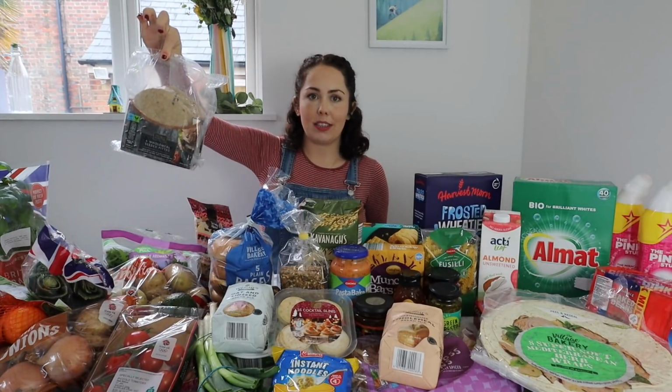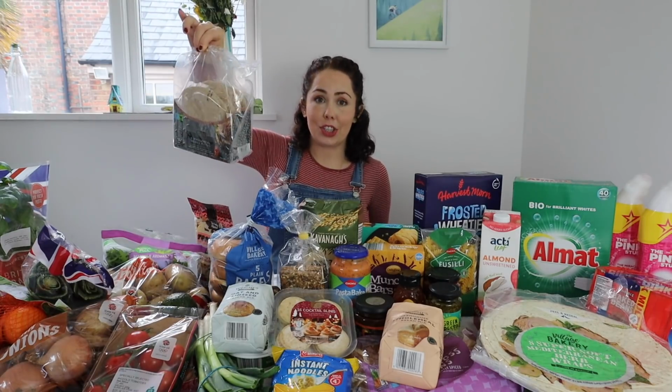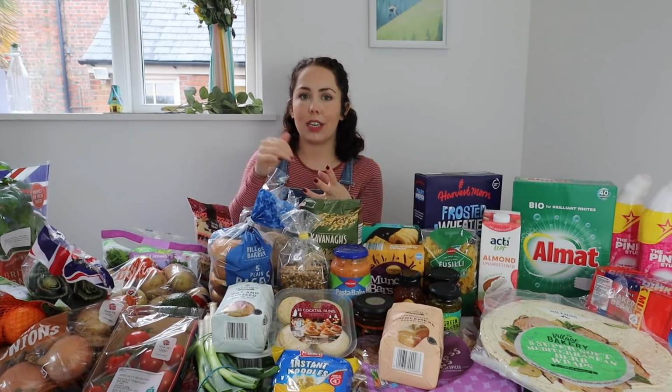A pack of the best pita breads in the world. These are the 6 wholemeal seeded pittas. They're so delicious. When you toast them, because they're so thick, they properly open so you can actually fill them with stuff rather than crumbling and falling apart.